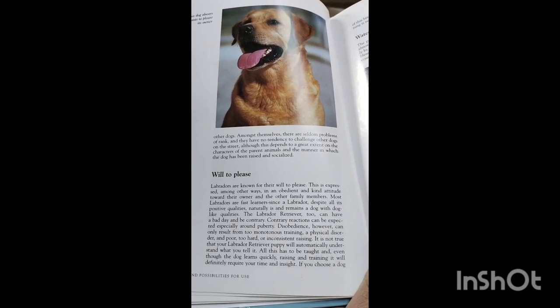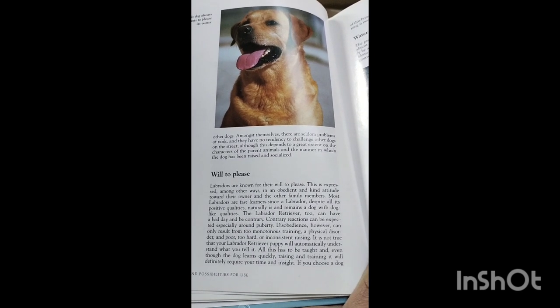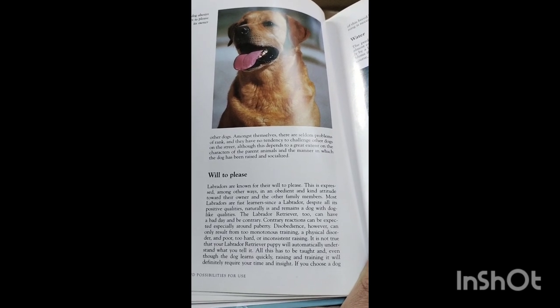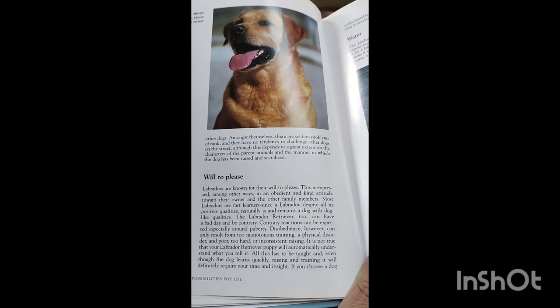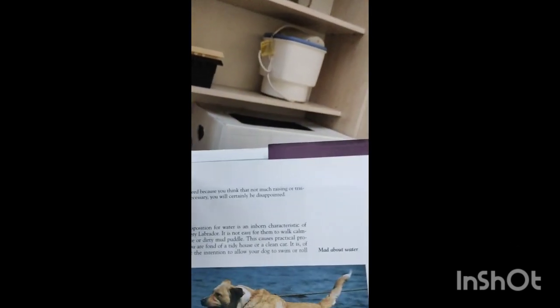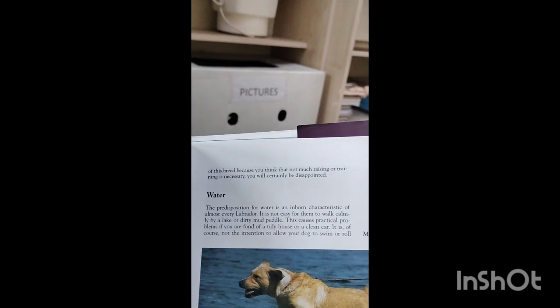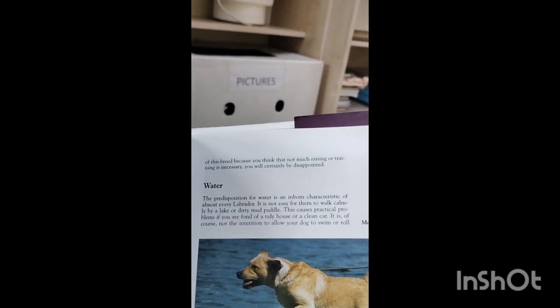It is not true that your Labrador puppy will automatically understand what you tell it. All this has to be taught, and even though the dog learns quickly, raising and training it will definitely require your time and insight. If you choose a dog of this breed because you think that not much raising or training is necessary, you will certainly be disappointed.